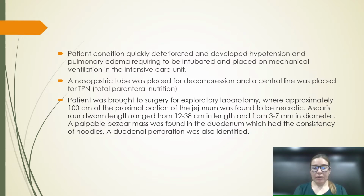She developed hypotension and pulmonary edema. This patient required intubation and was placed on mechanical ventilation. She was in the ICU, that is the intensive care unit. The patient had a nasogastric tube, and she was placed on TPN, total parenteral nutrition.